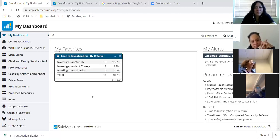Okay, and from my favorites, you can delete the report, or once you have more, you can actually move them around and kind of organize them to however you want.